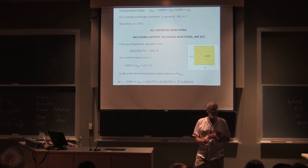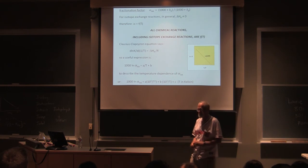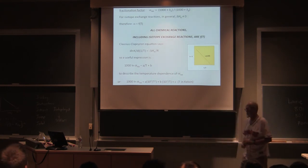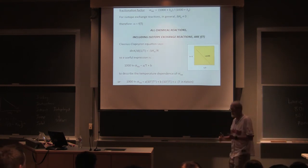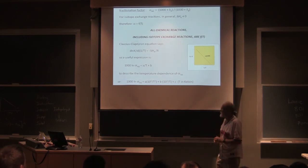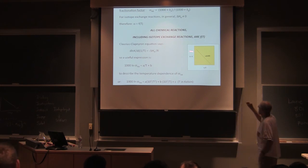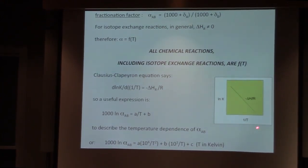And this is what made this so attractive to geologists, starting in 1950 with Harold Urey, is we had an actual thermometer that's built into our minerals. Because always in the past we were trying to figure out thermometers, pressure sensitive indicators, and so on. And here's just, again, the Clausius-Clapeyron equation.